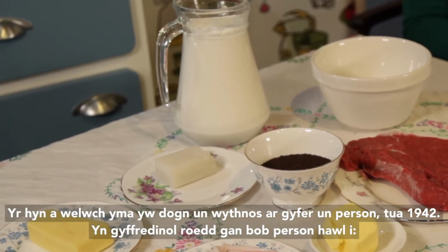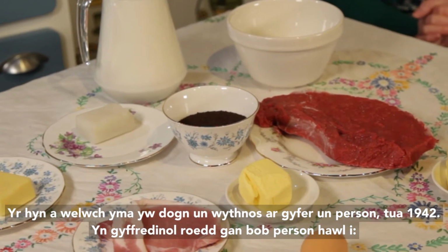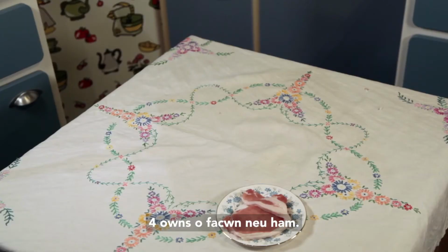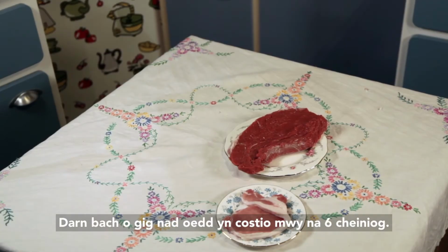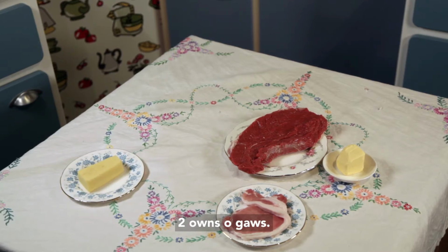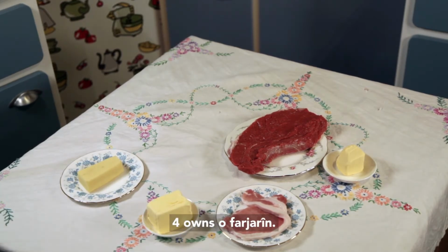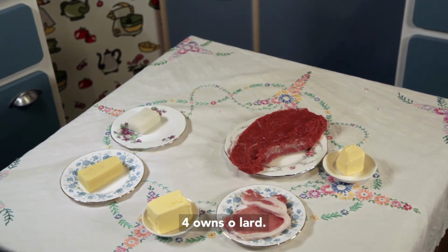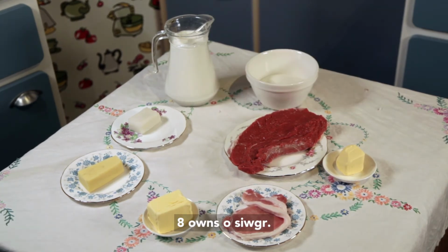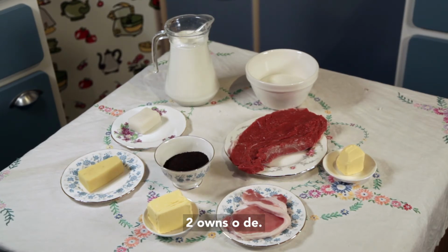What you see here is a week's ration for one person in about 1942. Each person was typically allowed 4 ounces of bacon or ham, a small piece of meat that cost no more than 6p, 2 ounces of butter, 2 ounces of cheese, 4 ounces of margarine, 4 ounces of lard, 3 pints of milk, 8 ounces of sugar, 2 ounces of tea, 1 fresh egg.